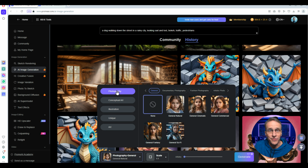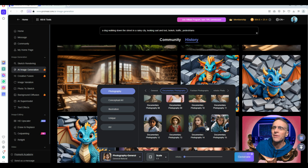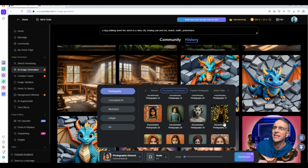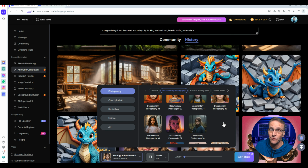Now I'm probably going to go with photography because I like things that look real. But again, we have documentary photography, and look at all these nuanced styles. Faded film, so on, very period. It's just amazing how many styles you have access to. Now, you do have access to more styles in the premium package, which is what I'm showing you here, but you still have lots to choose from, even in the free package.